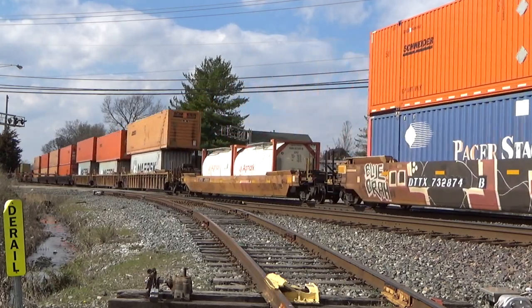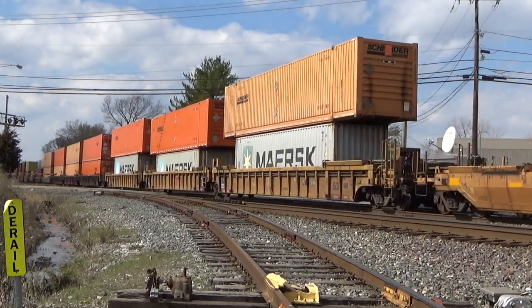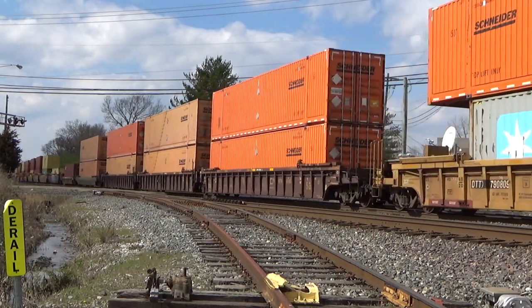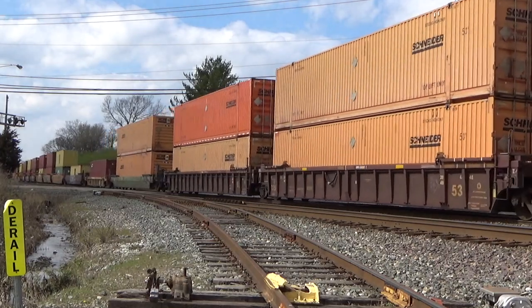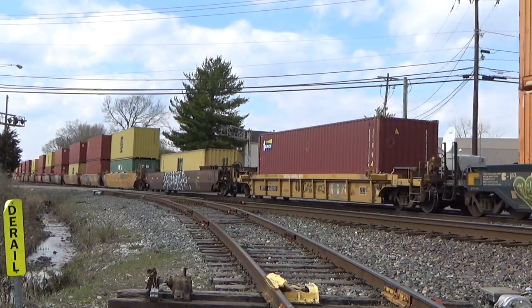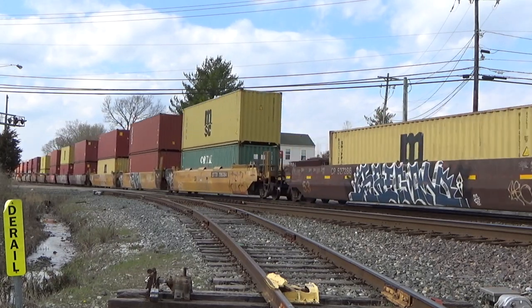142 has not come through yet. It will be at some point in the afternoon, or even some point after sundown. So 141 did not take an NS connection at Hamilton at Butler Street. They were supposed to, but they did not.